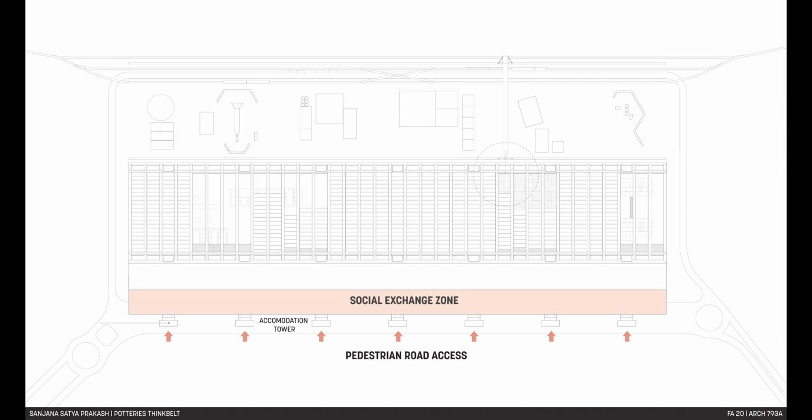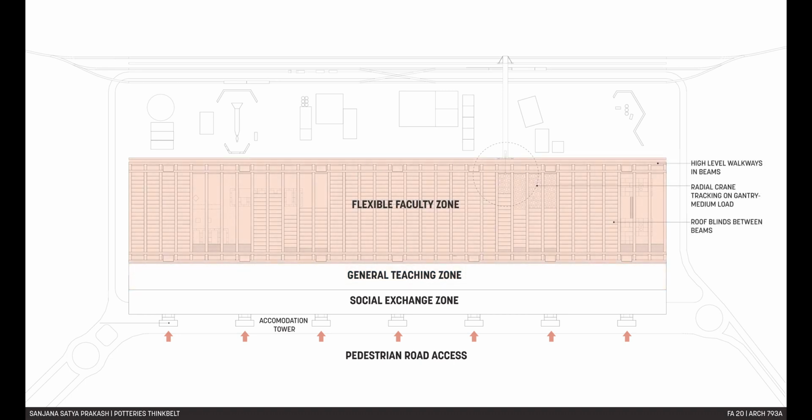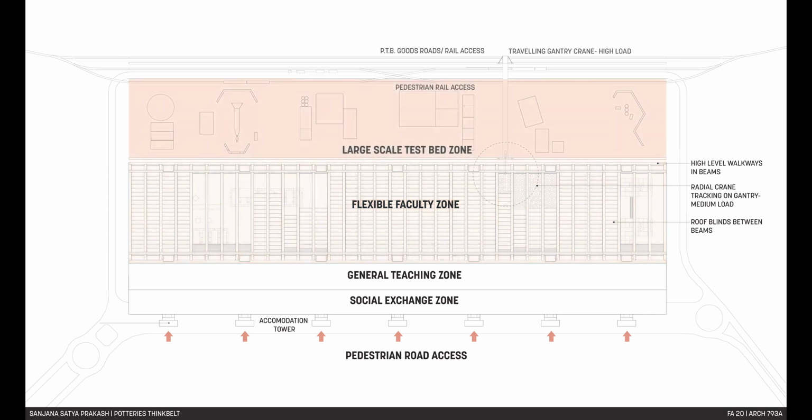Rising above the Madley transfer area would be several towers containing hotel-type accommodation for short and medium-term staff visiting. Connecting to the social exchange zone and reserving 4,650 square meters for static functions such as storage and mechanical space and flexible faculty area, it leads to a large-scale testbed zone.